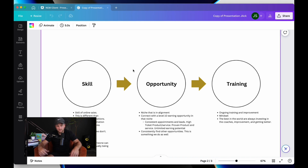What is that? Consistent appointments on your calendar, leads, a high ticket product or service. Even more important than it being expensive, because you're going to get a higher commission on a more expensive product, it needs to be a good product and service. You don't want to sell something that's not actually beneficial to the customer that you're selling to. It won't work very long.